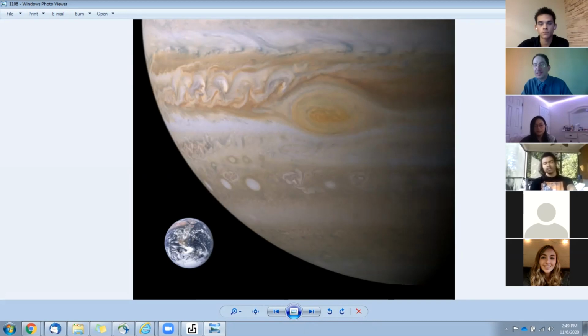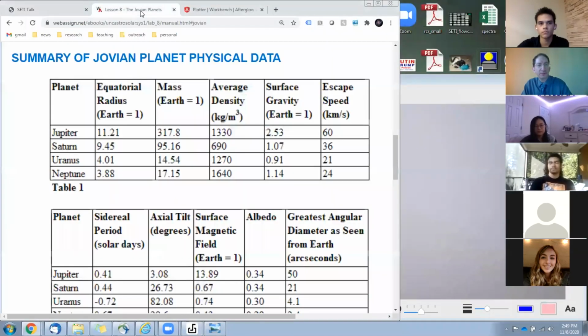Let's take a look at some of the numbers here. This is in the ebook, lesson 8, same kind of table that we looked at for the terrestrial worlds. Here we have Jupiter, again, 11 times the radius, 300 and some times the mass. So we can calculate our three favorite quantities. You just did this for escape speed, 60 kilometers per second. For average density, that's mass over radius cubed, which you can then multiply by Earth's average density, and you get 1330. So kind of close to 1,000.